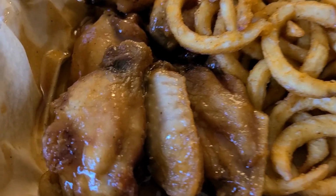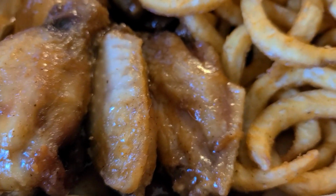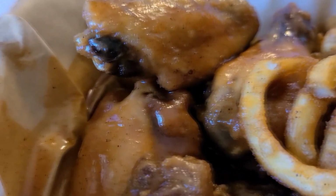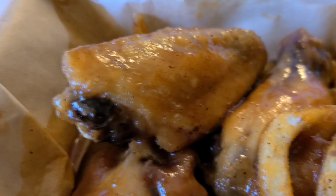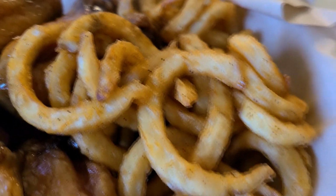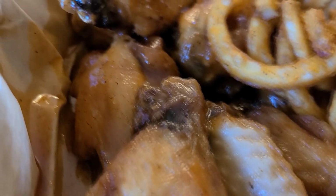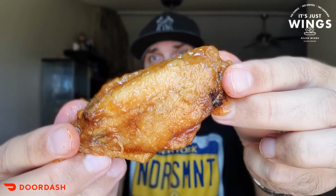These are good, but I'm going to give you a little spoiler. The garlic parmesan were better, in my opinion. These wings are legit though. The actual wings are 100% legit. They are huge, they are cooked perfectly, and now you're just going to have to differentiate with the sauce or the rubs that you're going to get on these wings.